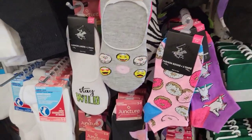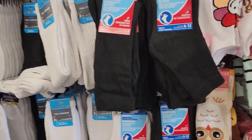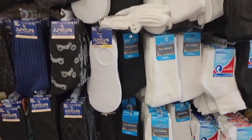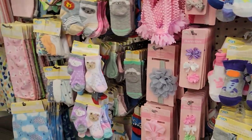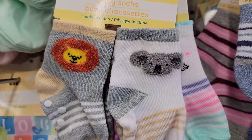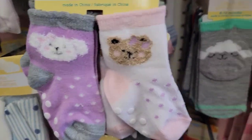It's more than what my store has, y'all. Wow. I don't know what's going on with my store and the socks. They really just don't have anything. I haven't seen a K-Bell or any other sock other than Juncture in my store. All right, oh, these are cute. Look at the angel of mine. Those are cute. Aw, look at that.